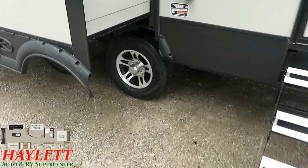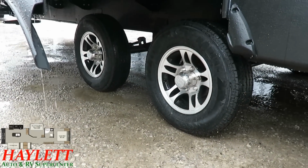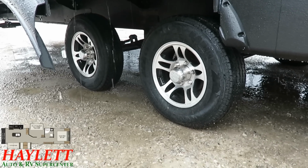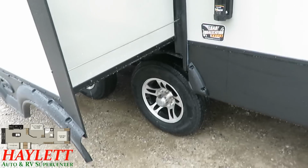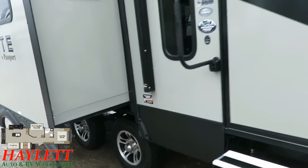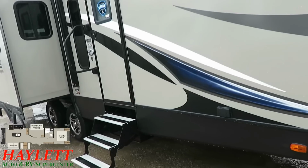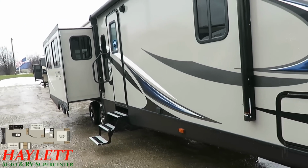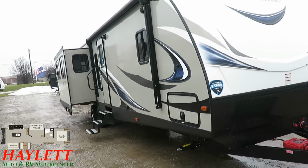I do want to take a moment to point out the wide stance stability load equalizing axle system on here. I know that's a mouthful of things to say, but it does all those things. It helps keep the trailer from bouncing up and down, and it helps keep the trailer from wiggling side to side. And that is really important here, because mid-bunks like this can be a lot of things, but short is not one of those. You cannot build a short middle bunkhouse. These things have to be just about 37 feet long, and this thing is just about 37 feet long.